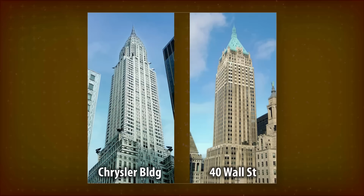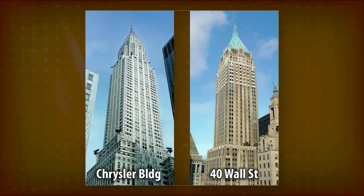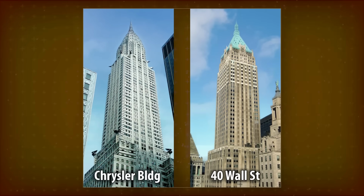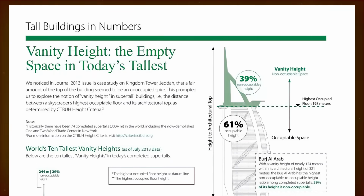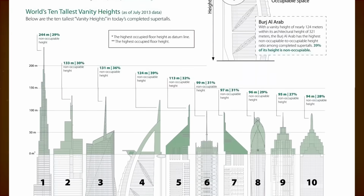In 1930, Chrysler and 40 Wall Street in New York competed to be the tallest building in the world. 40 Wall Street finished first as the tallest building. Then, out of nowhere, Chrysler revealed a previously hidden spire, which was designed just to beat the competition. Today, there's even a term for size added for its own sake: vanity height. In skyscrapers, it's the height above the last fully occupied floor.